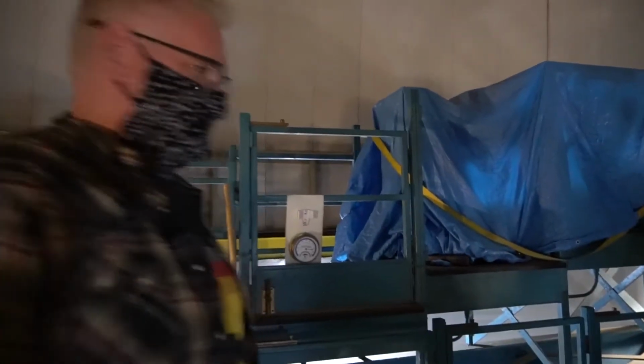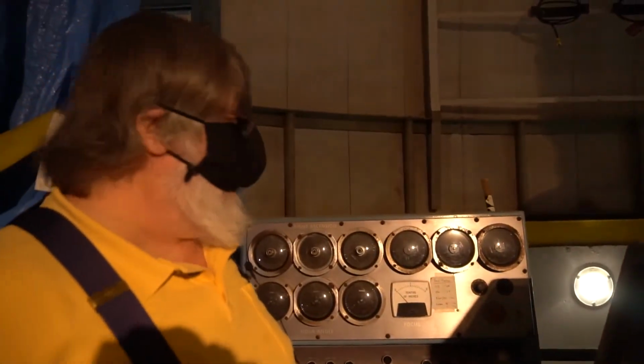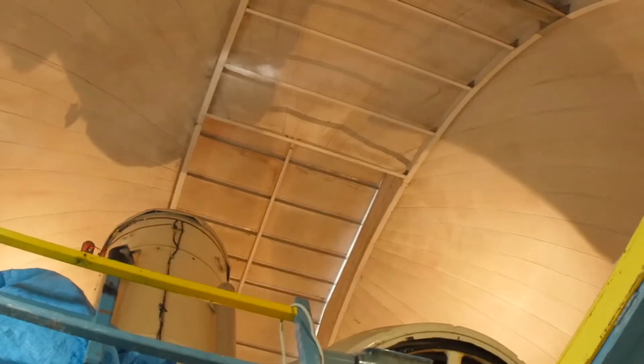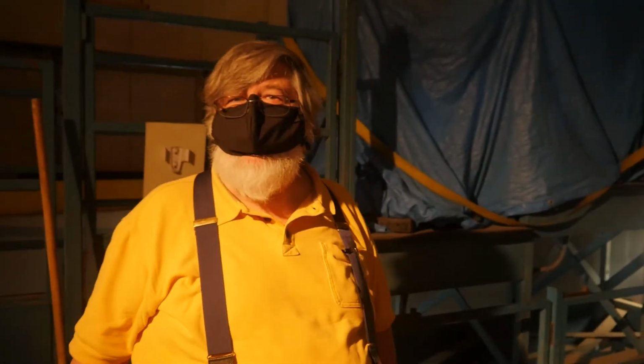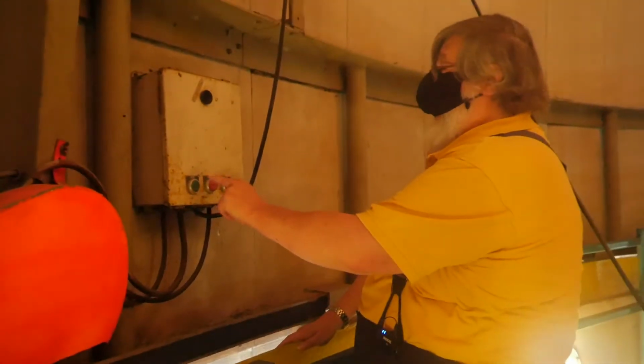So this is the computer console over here. That's the old control system for the telescope. I'm just turning that on. Okay, so we've turned on the telescope controls. The next thing we have to do is open the dome. Now we have power.